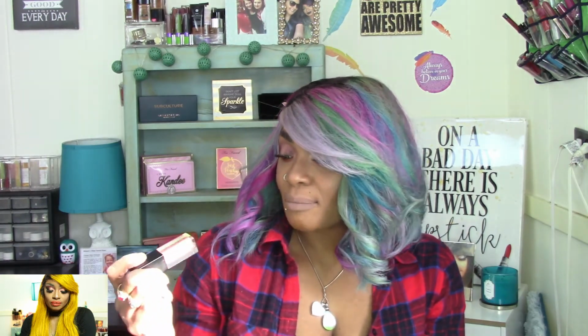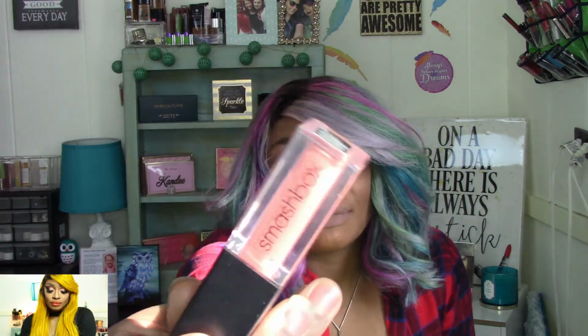Next, I have my Smashbox Always On liquid lipstick, and this is in the shade Stepping Out. This is like a perfect nude for me, and that's why I love it. It's like the pink mauve-y kind of nude, but it's really, really pretty on my skin tone, and I have a hard time with nudes because I am of darker skin tone. Sometimes I go to use nudes and they make me look ashy or look like I have cake frosting on my lips, and that is not pleasing to the eye at all.